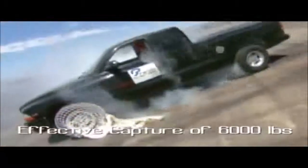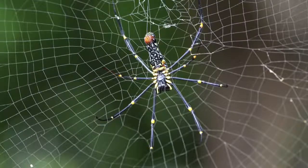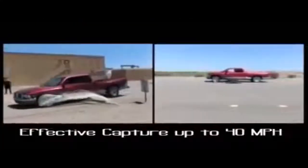With the vehicle now completely immobilized, any thought the driver might have of continuing to drive on flat tires are quickly and effectively put to an abrupt end. This mind-blowing invention is something a real spider, or a Spider-Man, would definitely be proud of. As for the bad guys, we'd imagine they're not too fond of it.